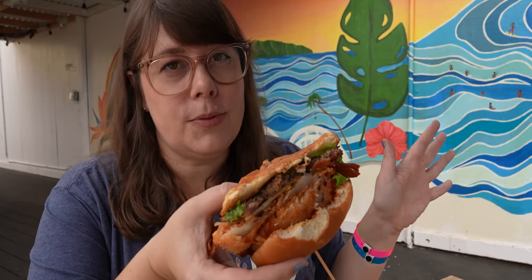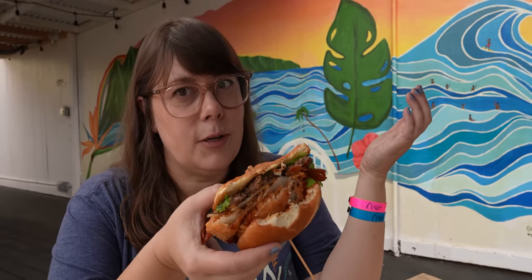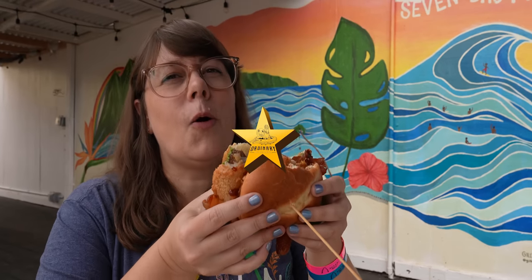It was really hard to choose, but this one I feel like was a good choice. I wanted to try everything on the menu because they all look really, really good. Yeah, this one's like total Hawaiian cowboy. Ordinary Adventure Star.